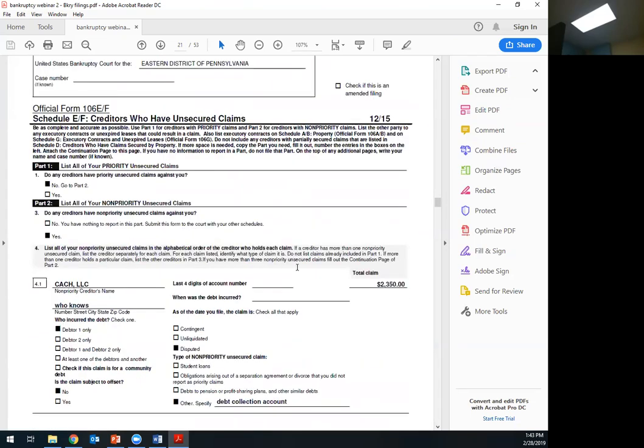So for EF, it's meant to capture priority creditors and non-priority. And when you're in the list, you'll see in the computer, it has a whole list of who's priority. And that's basically like, do you owe taxes? Do you owe child support? Do you owe alimony? There's a whole list of people who get paid before anybody else, and those are the priority creditors. And then everybody else who's non-priority, they all get treated the same.